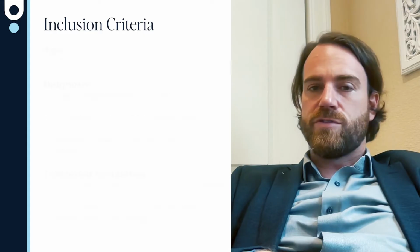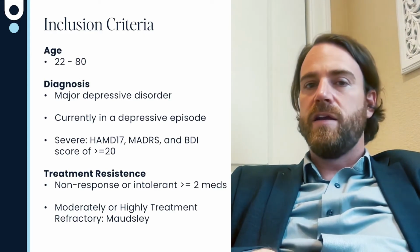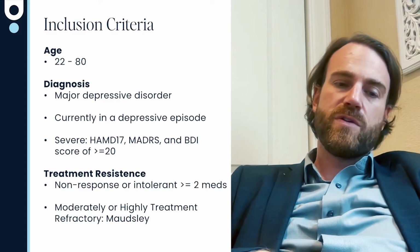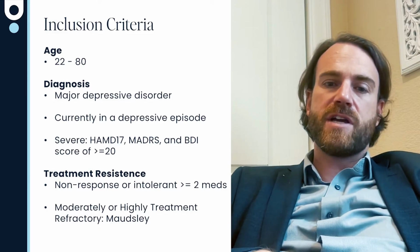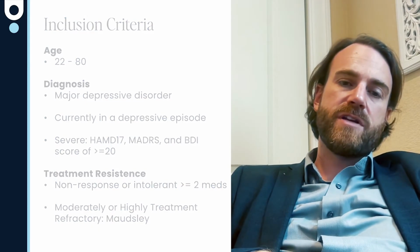Our randomized controlled trial that we published in the American Journal of Psychiatry a couple of years back included 22 to 80-year-olds with a MADRS and HAM-D score in the moderate severity range or above, and treatment resistance at the moderate to high level on the Maudsley refractoriness scale.